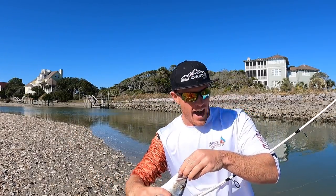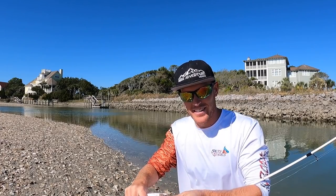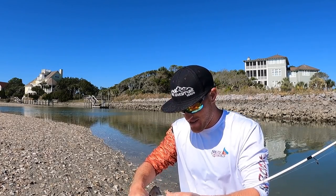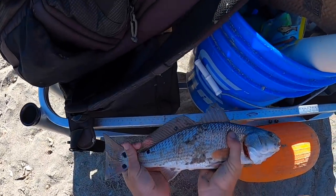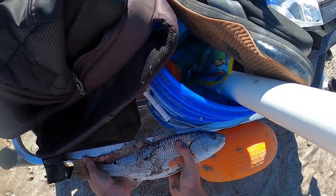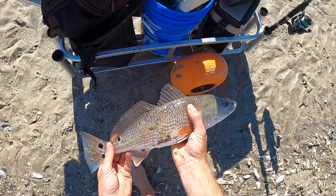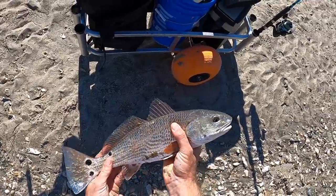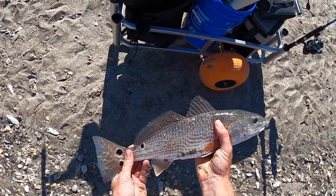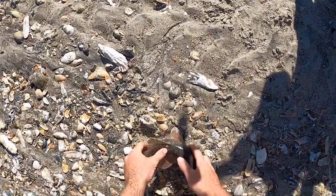Oh man. I watched a guy catch a red earlier. There's still a few in here. Finally found one. Gotta be 15, let's see. Oh yeah, a little over 16. 16 and a quarter. Guys, we got a red in the slot. It's been about a month since I've done that. All the reds I've caught recently have all been way too big.